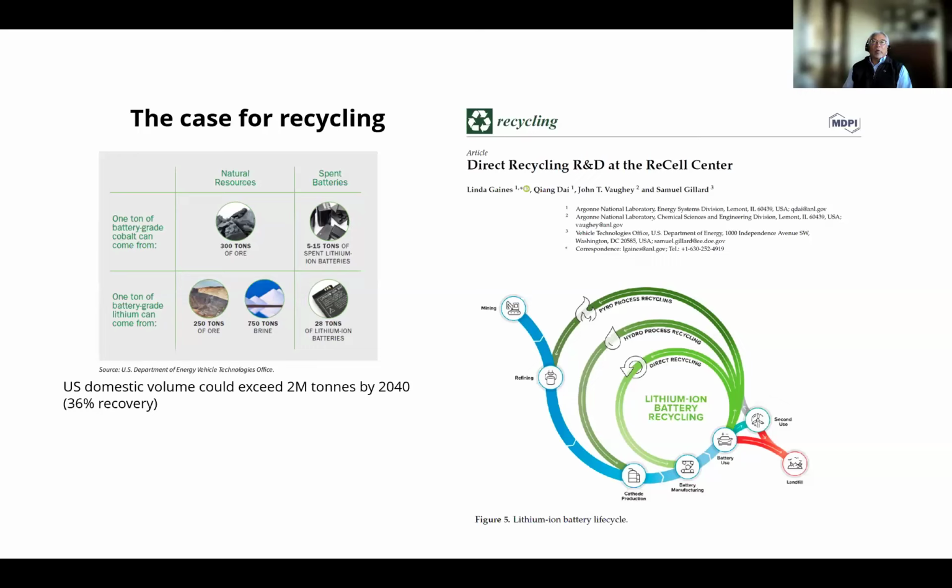And if you were to recycle batteries, it's been estimated that it takes 28 tons of lithium-ion batteries to come up with one ton of battery grade lithium. So the US domestic volume of spent batteries is estimated to exceed 2 million tons by 2040. And so you saw that kind of growth curve in EV sales. And so these spent batteries track with that.